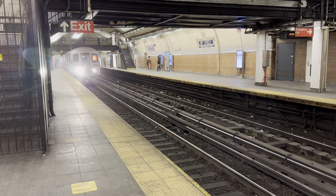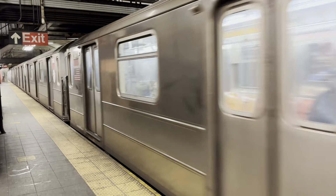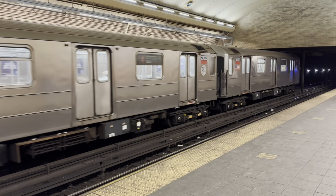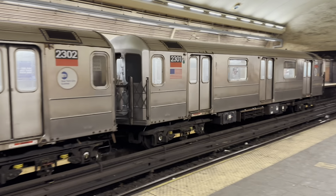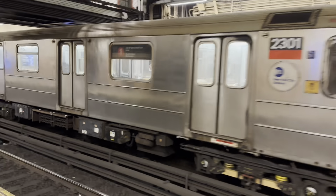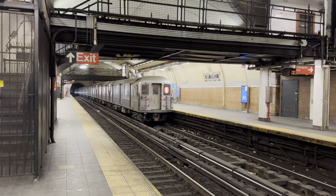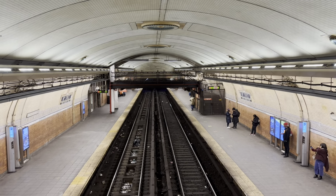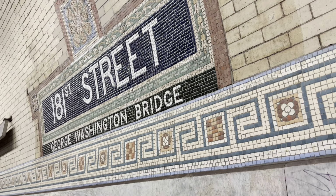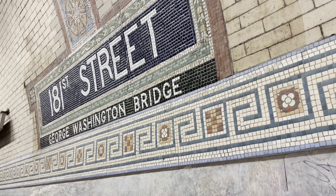This is the 181st Street station, another deep station, but this one's nice. It has a big vaulted space that the train tracks run through. You have to take an elevator down to get to it. It's so deep. You can see the walkover bridge. It's got beautiful tiles and brickwork.